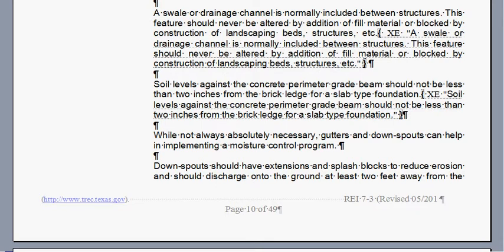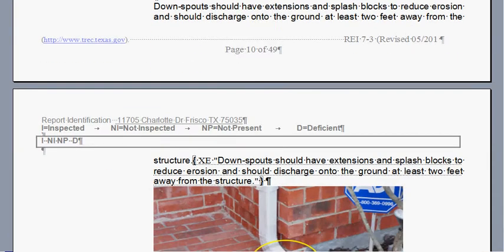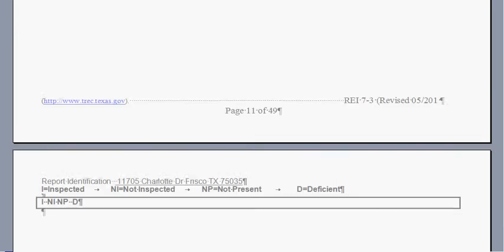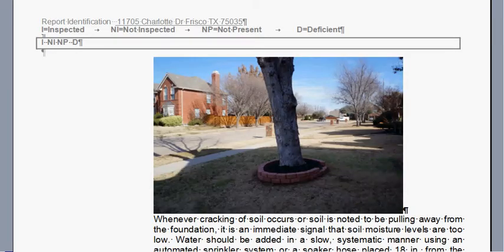Soil levels around the grade perimeter are showing a bit less than they should be. It's very common. And then we've got downpipes. You can see the downpipe here. It's emptying right next to the foundation. So you want to put extensions on that. Just take it away. And there's a large tree in the front yard. Great for shade, but they do consume enormous amounts of water.